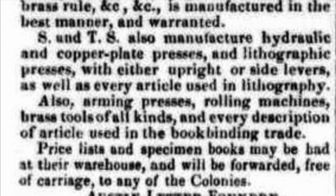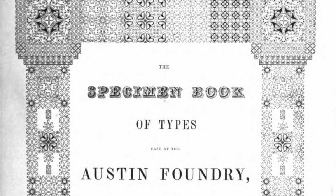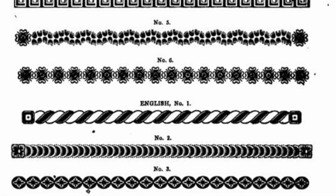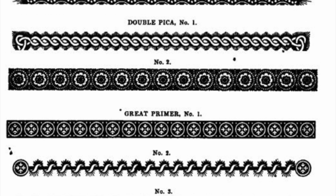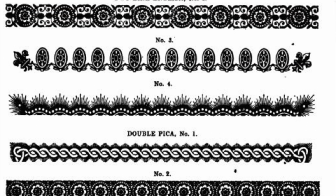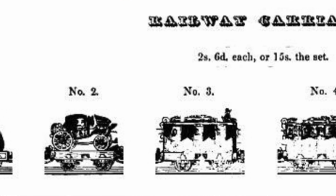The premises at 117 to 120 Aldersgate Street were eventually taken over by the printer William Hill Collingridge of the City Press. The sons of Richard Mason Wood, James, Richard Mason Jr., Roland and Austin, a couple of other guys, all went into the type founding business, forming various partnerships and continuing the name of Austin Type Foundry, albeit at a different address. Now there's loads to unpack in the history of Austin Wood & Co.